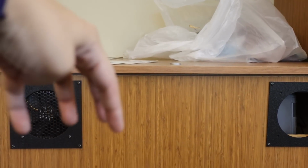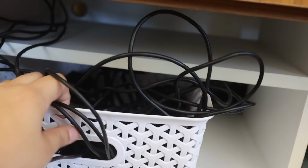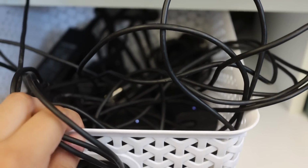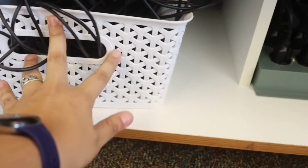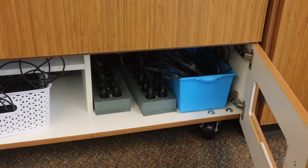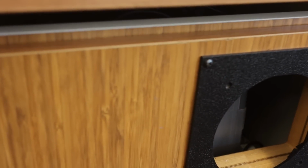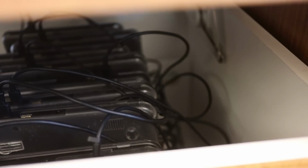I wiped down everything inside. I even had my vacuum. I vacuumed everything. And then I decided to do a little bit of cord management. Actually, I left this unfinished, and then somebody came and plugged them all back together. I put them in the baskets, but I didn't actually reach in. You can see I left the computers on the floor and the cords out.